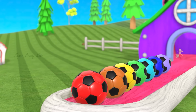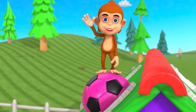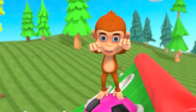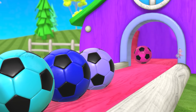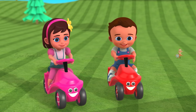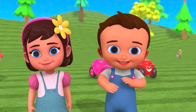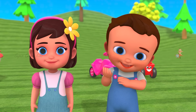Watch out! Hey, bananas! Oh, wow! Let's go. Hey, what's going on? There are so many colorful balls.